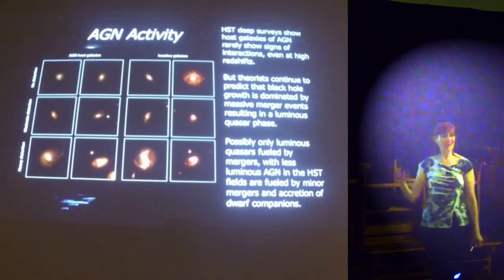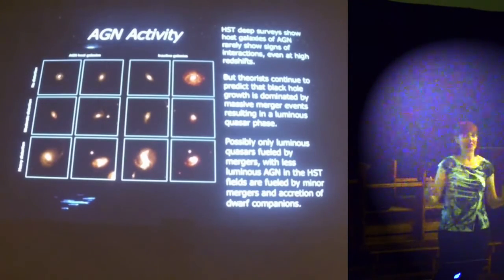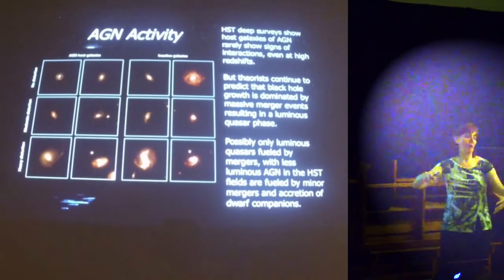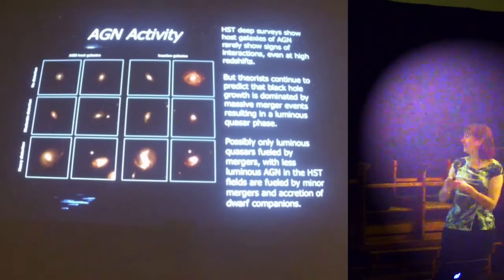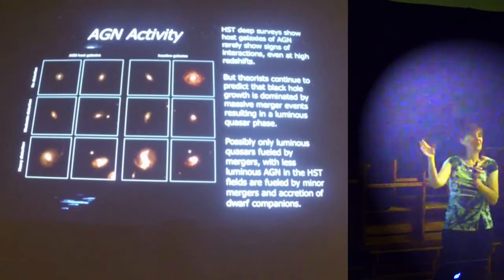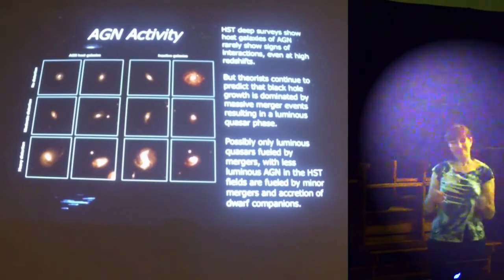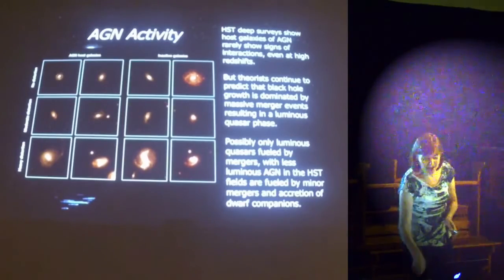So what is going on? Well, some people are trying to reconcile the facts that we've measured, what the theorists say versus what our observations are, saying, well, maybe it's only the most massive black holes that have formed through these big mergers of galaxies. And maybe the less active, less luminous AGN are just sucking in the occasional dwarf galaxy or something. It's much more minor interactions. I don't know. It's one of these things where we just don't know quite what the answer is.